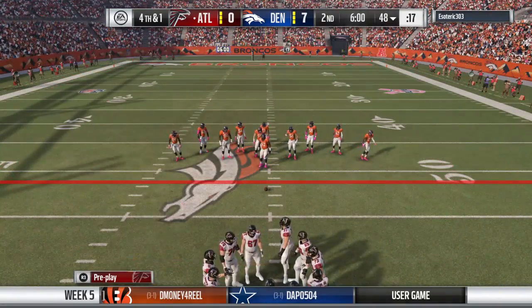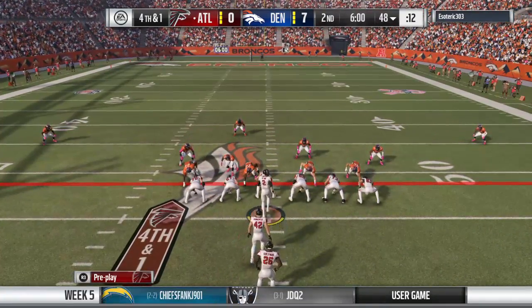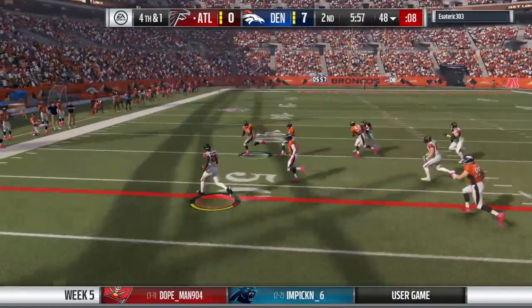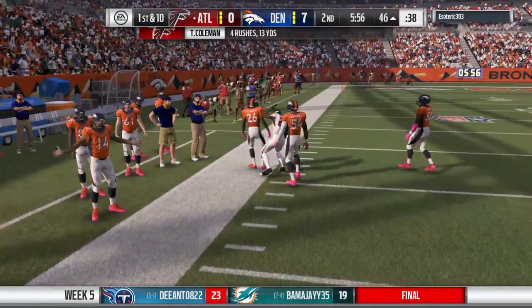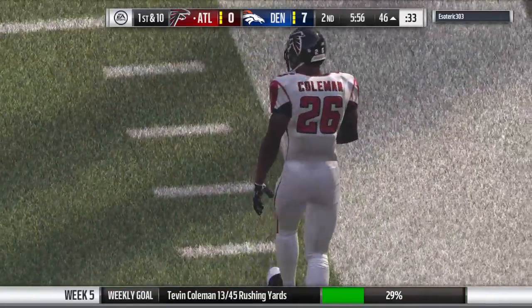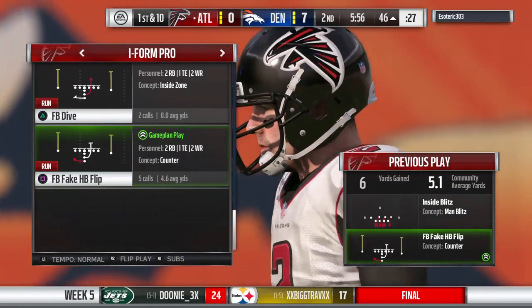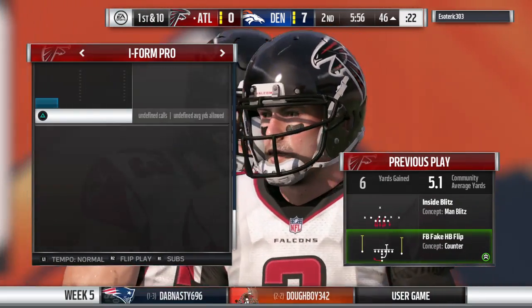And how about this one now? In their own territory, a gutsy call. They're going to go for this on 4th and a yard. They'll run it with Coleman. And he's able to take it across midfield before going out of bounds. 6 yards on the pickup, and on 4th down, they're able to convert and move the sticks. Oh, man. 4th down and 1, and you're on your own side of midfield? That takes a little bit of courage to pull off, but they went ahead and snapped it, and it'll work out for them as they get the 1st down.